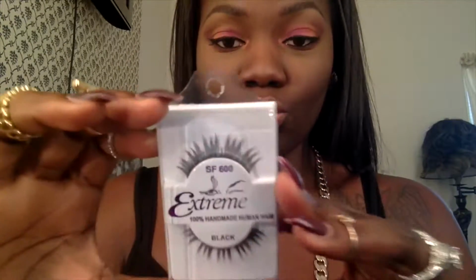And to set my under eye, I am using the CoverGirl Translucent Medium Powder. This is the only powder that I use to set my concealer. I love this powder. It doesn't leave me ashy looking. It sets very well. And for lashes, I am using the SF600. I don't remember the brand, but I'll leave that down below.